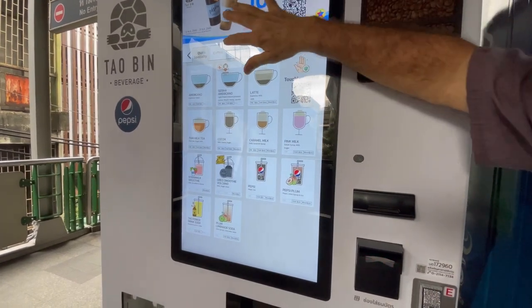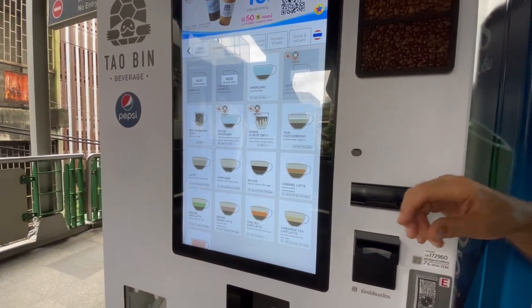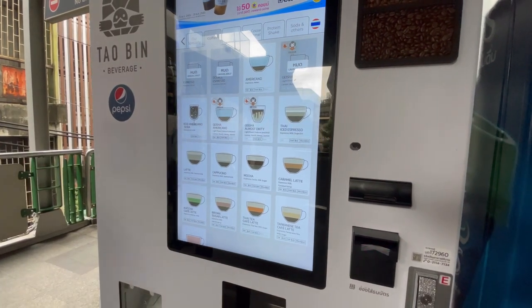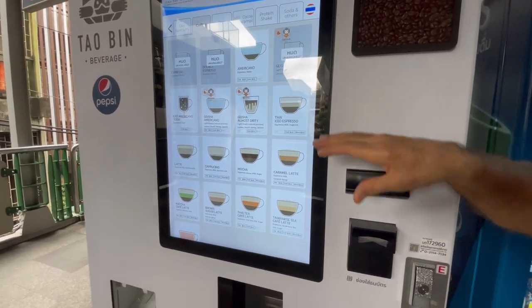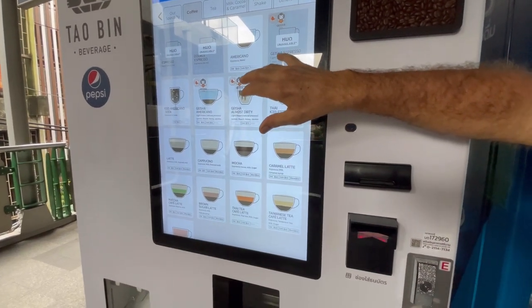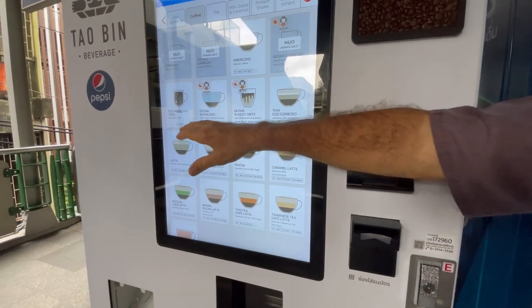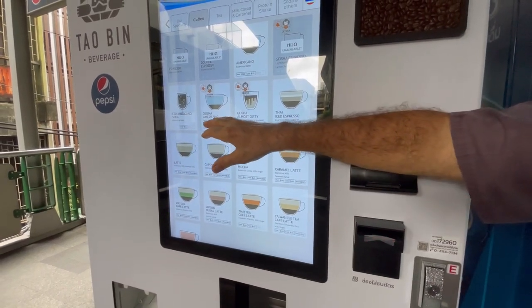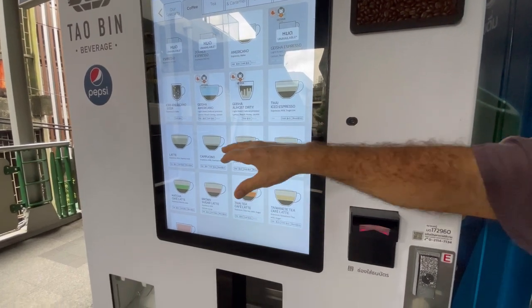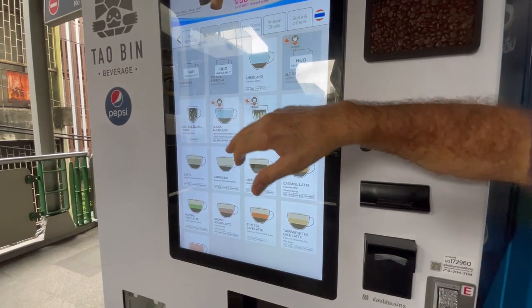All right, let's take a look at coffee combinations. A couple of things may be unavailable because they're just simply out of the material. But here we have all different types of espresso, double espresso. Here, geisha espresso, Americano, ice Americano soda. Geisha Americano. Look at all of these combinations. Quite a few.